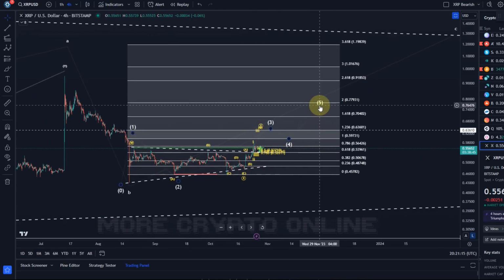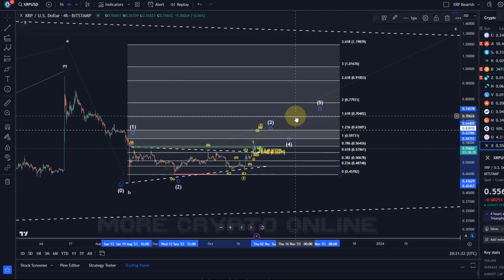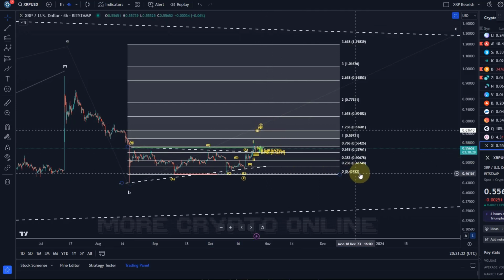After these 5 waves are complete, we can look for the ABC pullback. Same story, you know how it works. But that is not very obvious until we get to 63 cents. And even then, it needs another higher low and a higher high. So we can track that scenario once we reach 63 cents. I think that is reasonable.